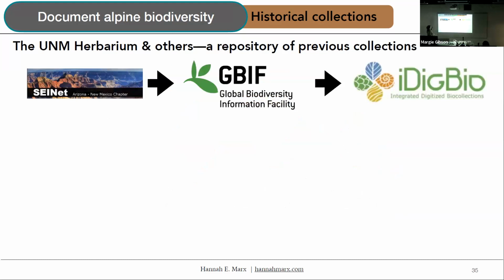So what this looks like is some of these local ones, like the UNM Herbarium, we publish our digital information on a local database called SEINet. And so you can Google that. It's an amazing resource if you haven't checked it out before. There's a lot of things you can do on there that I don't have time to get into today, but I'd be happy to talk about. Then all this information from these local digital resources gets added to increasingly more inclusive and larger repositories.